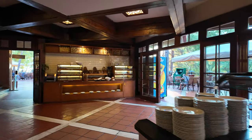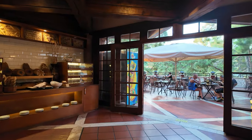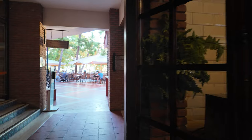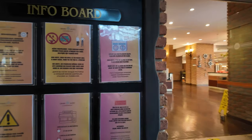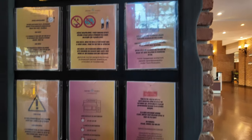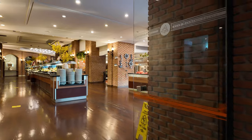Again, really open space, nice, light, airy. Looks out onto the veranda. You can choose to eat outside, should you wish. It's not everybody's cup of tea. Some people prefer to be inside. Lots of information boards around the hotel, telling you about meal times. If you've got any allergies, just make sure that you make them aware on arrival, and they will cater for that. So gluten, lactose, etc., nut.